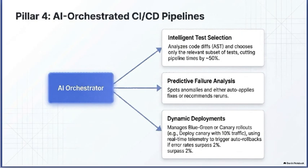AST analysis changes the paradigm. The AI parses the codebase and constructs a mathematical graph or tree mapping every single logical dependency. Wait, so it maps the connective tissue of the entire software architecture? Exactly. So when the AI analyzes the code diff, it traces those specific changes through the syntax tree. Okay. If a developer updates the logic for the front-end user profile rendering, the AST traversal mathematically proves that this change has 0 downstream dependencies on the back-end payment processing module.